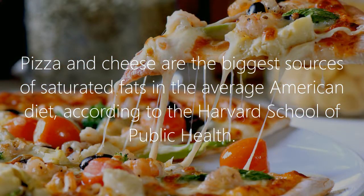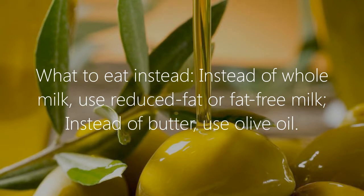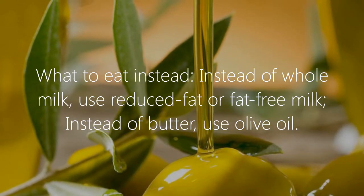Pizza and cheese are the biggest sources of saturated fats in the average American diet, according to the Harvard School of Public Health. Other foods in this list are grain-based desserts, donuts, cookies, and pastries, dairy desserts, ice cream, milkshakes, chicken and chicken mixed dishes, sausage, franks, bacon, and ribs, burgers. What to eat instead? Instead of whole milk, use reduced fat or fat-free milk. Instead of butter, use olive oil.